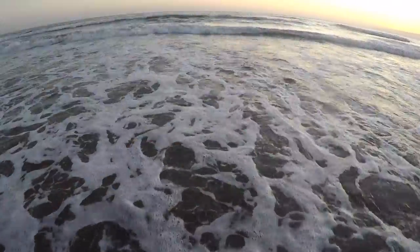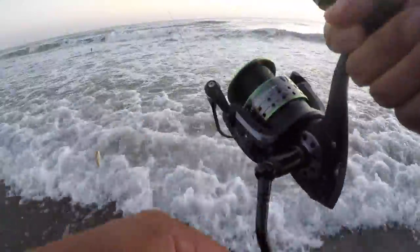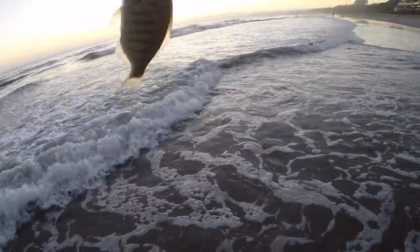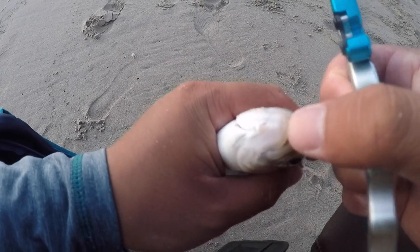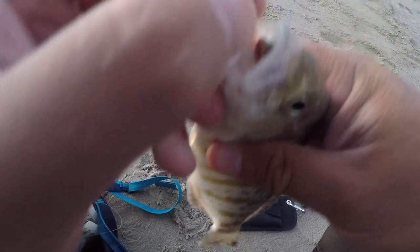There's one. Yes. Man, the bite is on fire now. I know I've been saying that several times already, but it really has changed. The bite really has turned around, so. Whew. Okay, this one is kind of small, but still, fish is a fish, and I'll definitely take it. Take a look at this, folks. We got a choker. He absolutely devoured the sandworm.